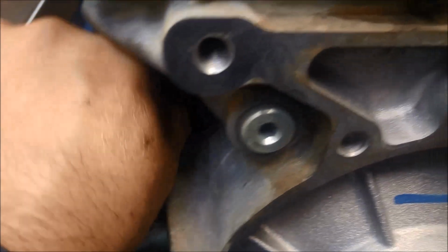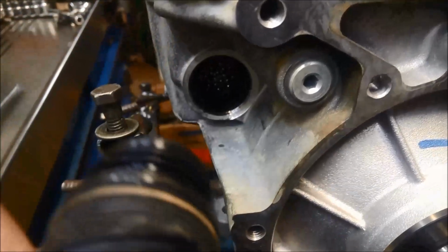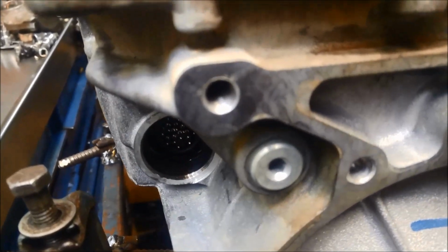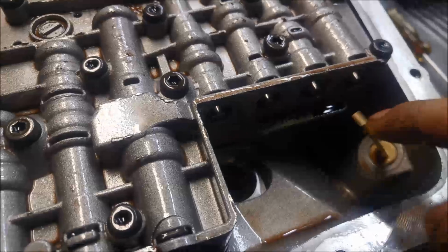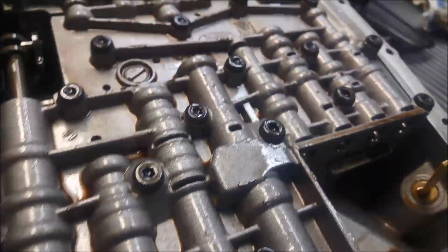There's a little fork in there, a bit hard to see from here, but when I get it out, you just got to wiggle it out. There we go. Been in there for a while, so it might take a bit. And that's the sleeve there. That just connects the external plug to the mechatronic unit on the inside of the transmission, on the valve body. Probably a good idea to just take that little dipstick off. Just got to undo that nut there and just take the whole thing out.